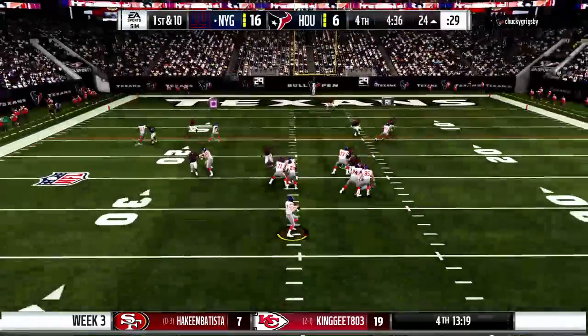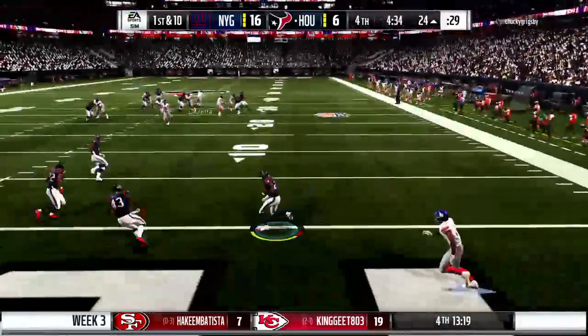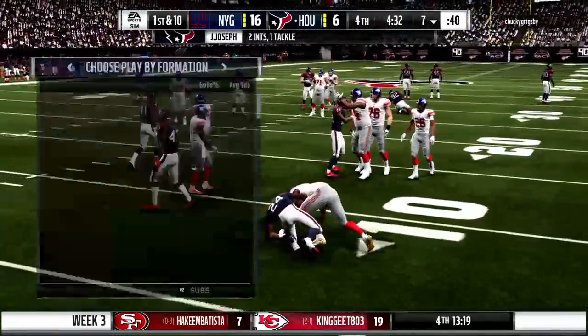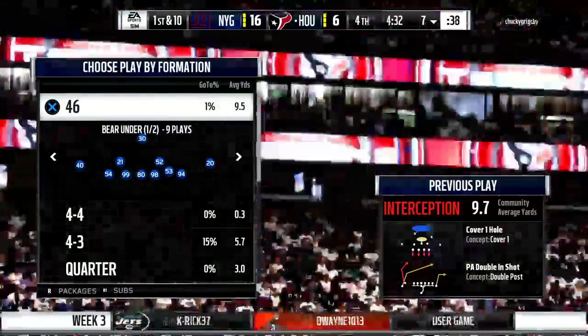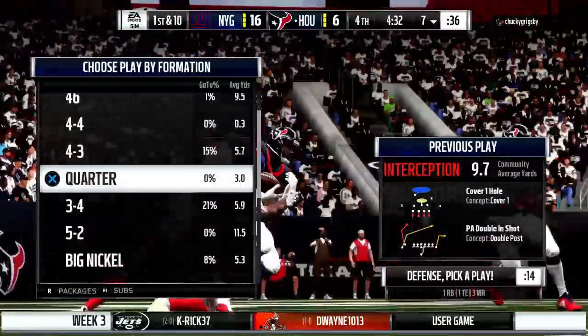They go play action here on 1st down. And intercepted. Maybe the turning point they need. Read it well, and it's picked. And they get the football, but not much on the return here as he stopped at the 7-yard line.